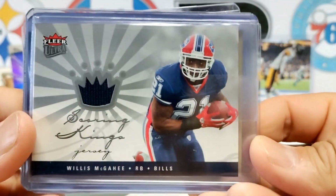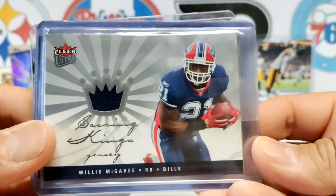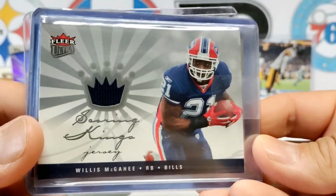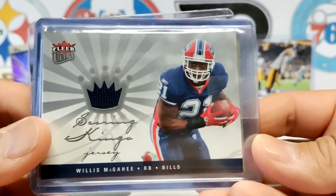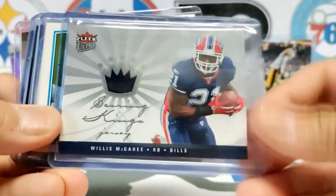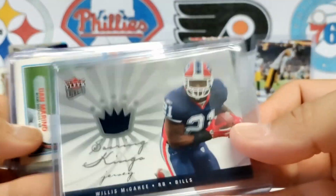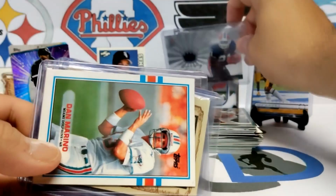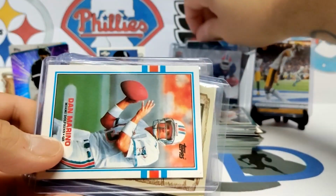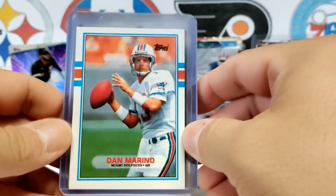Willis McGahee. I always liked Willis McGahee, and it was a name that I'd forgotten about. So when I saw this card, I was like, dude, Willis McGahee? Oh man, I used to love him because I had him for my Madden game all the time, and he was my best running back. So it's funny how video games really tie into a lot of this other sport collecting, like basketball or football, because baseball-wise, it was the Phillies, and that was it.